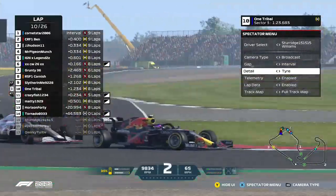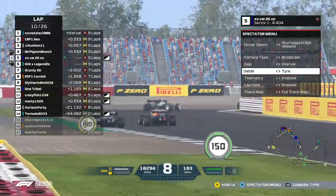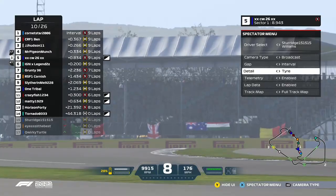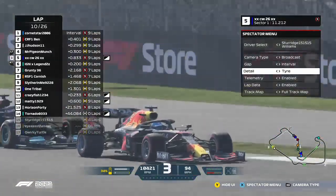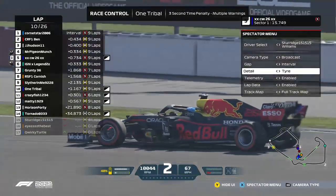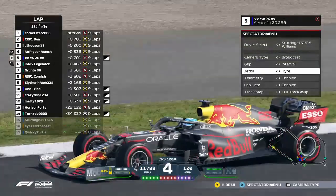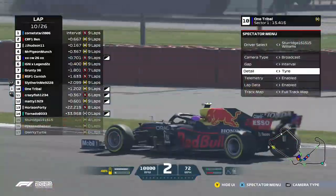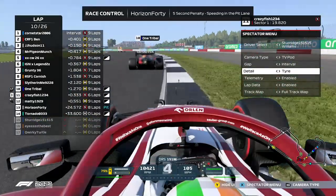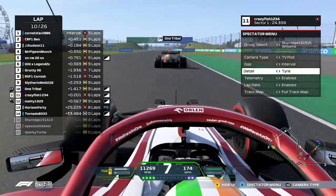Oh, Legends was making a big mistake, and CW could be getting him here. He could be getting him here. Oh, down the inside, there we are. It's not what Legends needs. All this battling with CW, who's due to pit in a couple of laps or so. One Tribal is dropping off. One Tribal is in 10th. He's having a titanic battle with Crazy Fish, who they came together in qualifying. Do not come together again, these two. Hopefully it doesn't anyway.